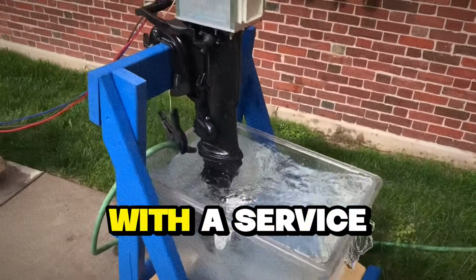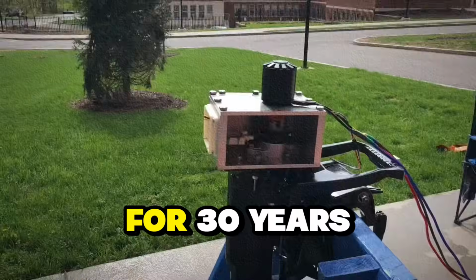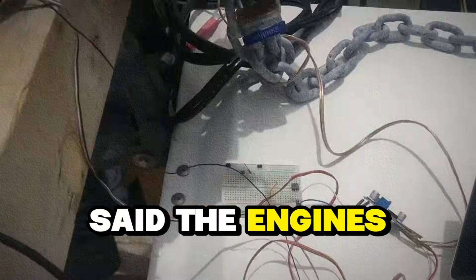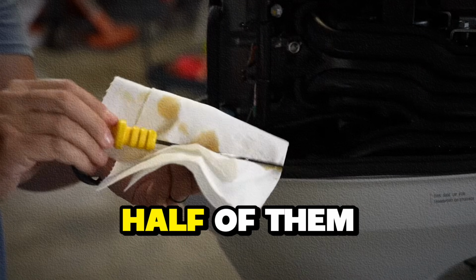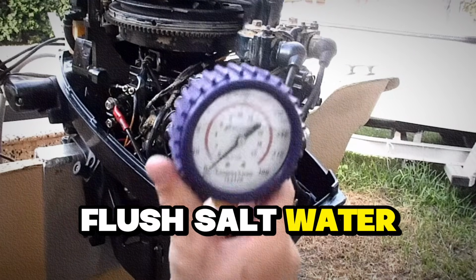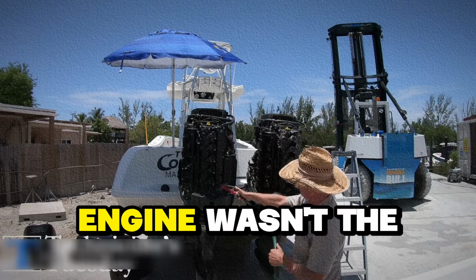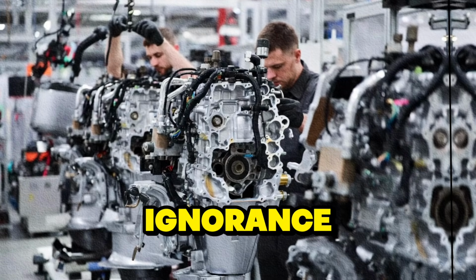Now, contrast that with a service bay I visited in North Carolina. The lead tech there has been working on outboards for 30 years, mostly Japanese and American brands. I asked him what he thought about the Chinese engines coming in. He said the engines themselves were fine, simple, easy to work on. The problem was the owners. Half of them had never changed oil in their lives, didn't know you were supposed to flush salt water, ran them hard, stored them wet, then blamed the manufacturer when corrosion ate the impeller. He said the engine wasn't the failure point, the operator was, and no amount of engineering fixes ignorance.